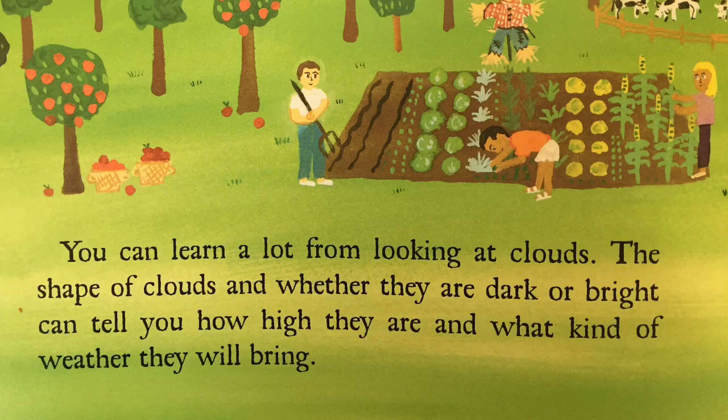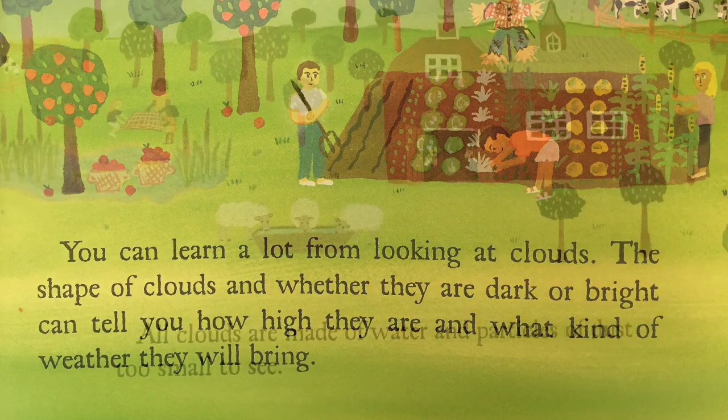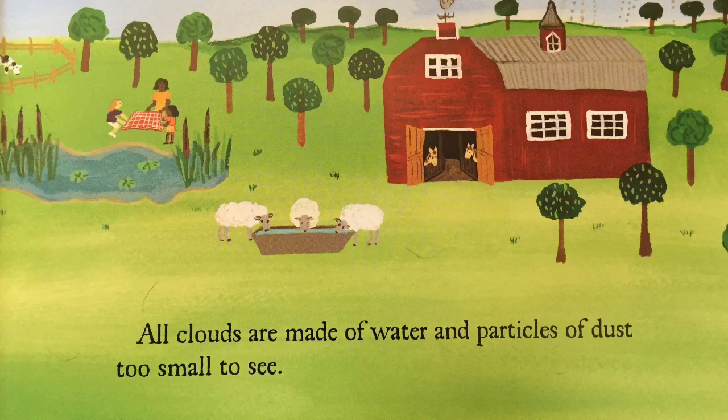You could learn a lot from looking at the clouds. The shape of clouds and whether they are dark or bright can tell you how high they are and what kind of weather they will bring. All clouds are made of water and particles of dust too small to see.